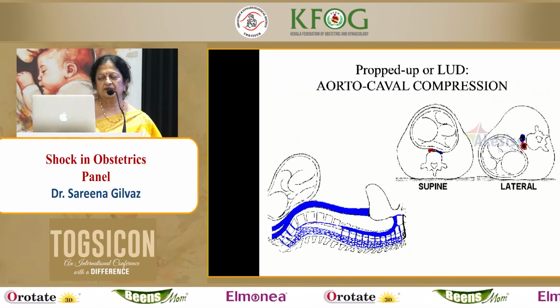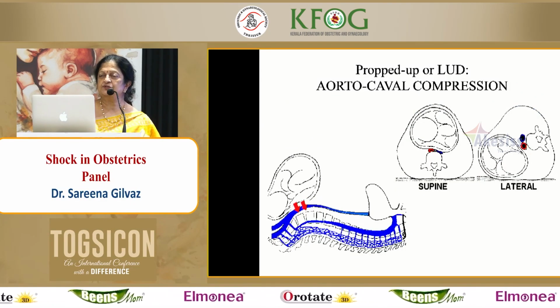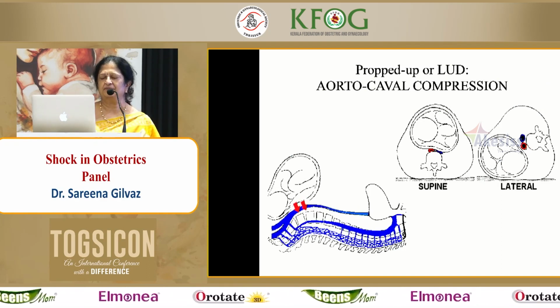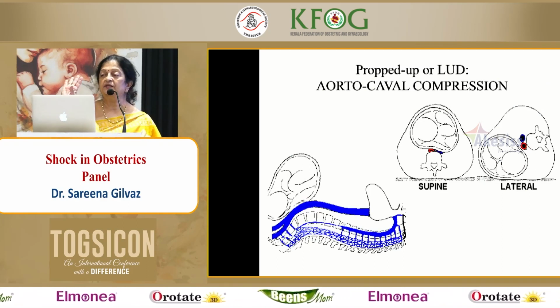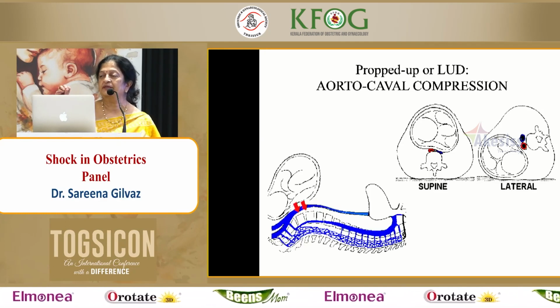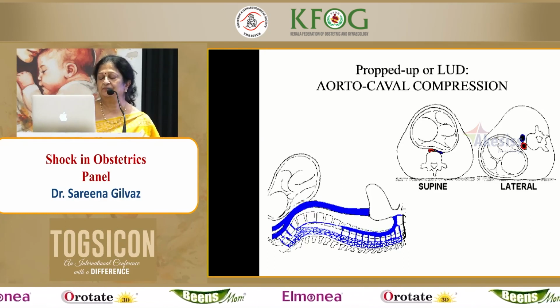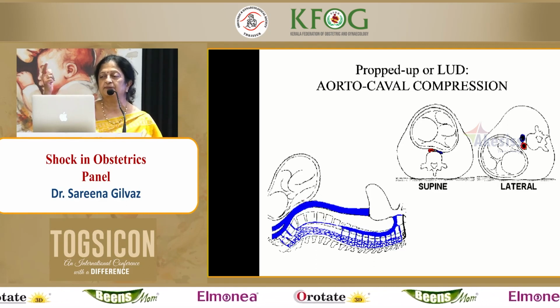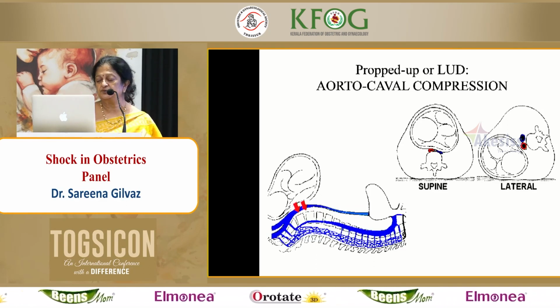So we know that if the patient goes in for an arrest, we would go for a perimortem cesarean section within 4 minutes, right? Within 4 minutes, the perimortem cesarean section or the hysterotomy has got to be done, and within 5 minutes, the baby should be out. Now, we won't go into that.